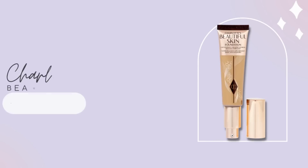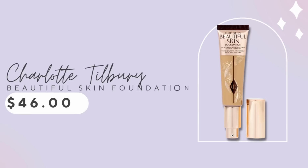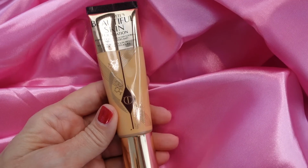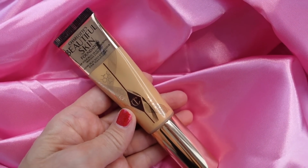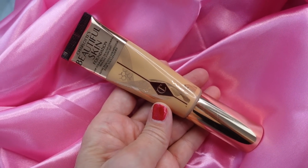For round two, high-end versus drugstore, let's talk a moment for Charlotte Tilbury's Beautiful Skin Foundation. I purchased this right when it came out. I was super excited about it. It has 1 ounce, just like the L'Oreal, but it retails for $44. So you've got $6 and 45 cents on Amazon compared with $44 for the Charlotte.